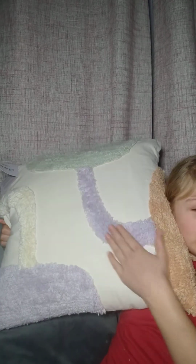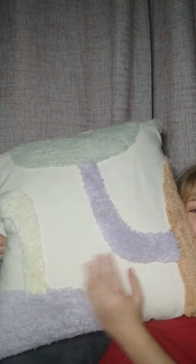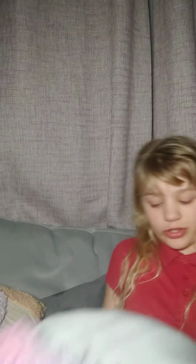So the first thing is I'm having a Danish pastel crayon themed room. This is the pillow that goes on my bed. Very nice. And I love this because it's a squishmallow. I love squishmallows. Just in case you don't believe me, it says squishmallow on it. So, yeah.